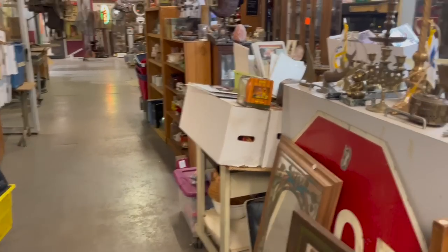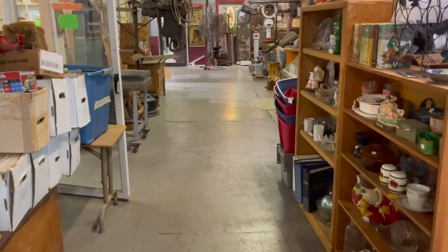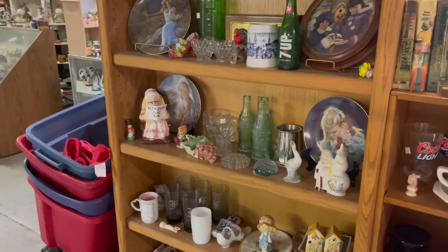And so it is true flea market style. I would say that the prices are a little more than flea market pricing and more like at least half retail price.